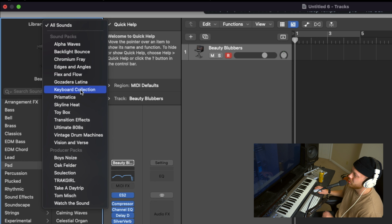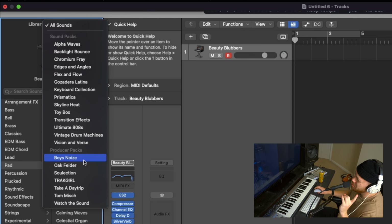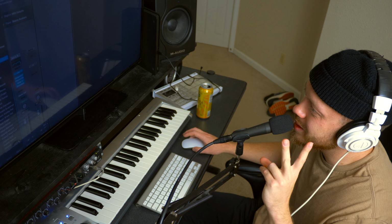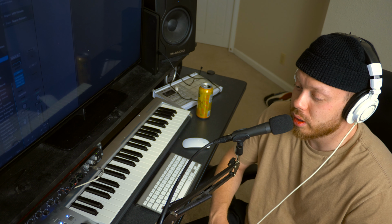Keyboard collection, whatever. But the cool thing is the producer packs down here at the bottom, which are from some pretty big name producers. Two of the ones that mean more to me than the others are Take a Daytrip, who, if you don't know, are a huge production duo behind hits such as Mo Bamba, Sheck Wes, a lot of Lil Nas X's stuff, for sure Panini, and I think Industry Baby as well. They're just awesome producers.